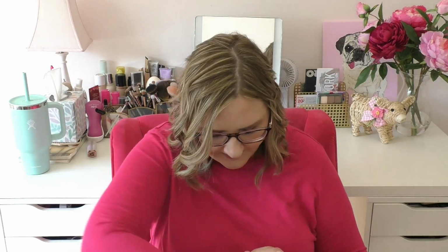I used up my little tiny pot of Aquaphor. It's just plain old Aquaphor in a little tiny jar. I wouldn't buy this again because I didn't like sticking my finger in it. But I do have it in small little tubes that I found, so I'm going to keep using that because I like it on my lips at night.